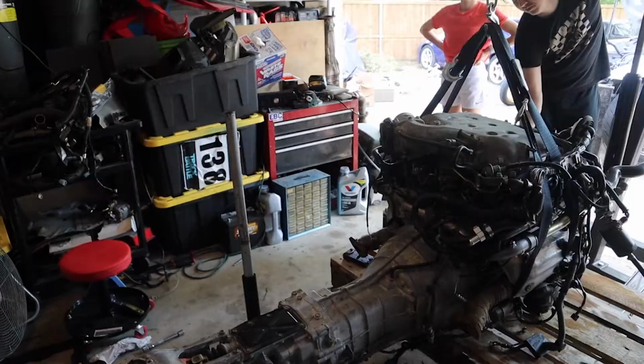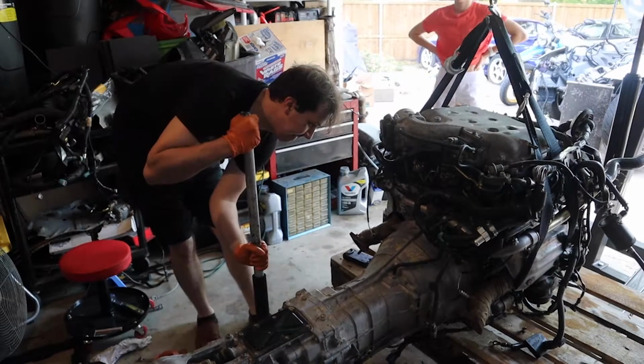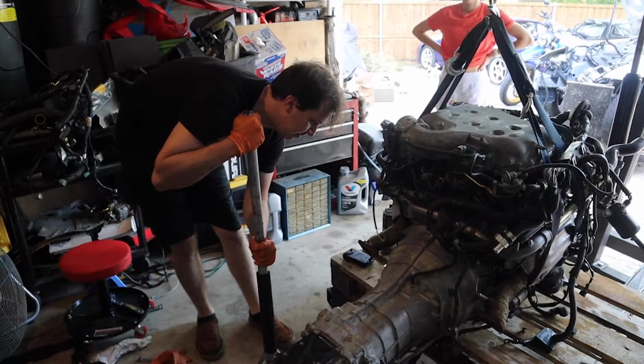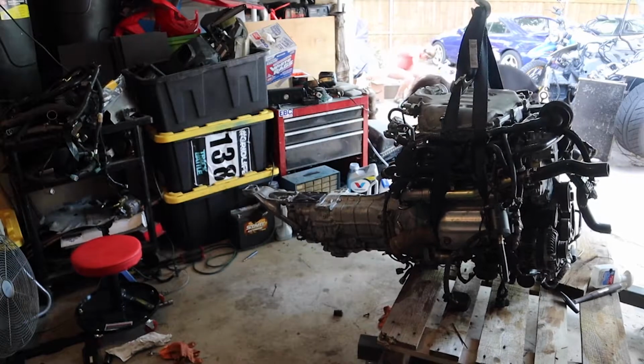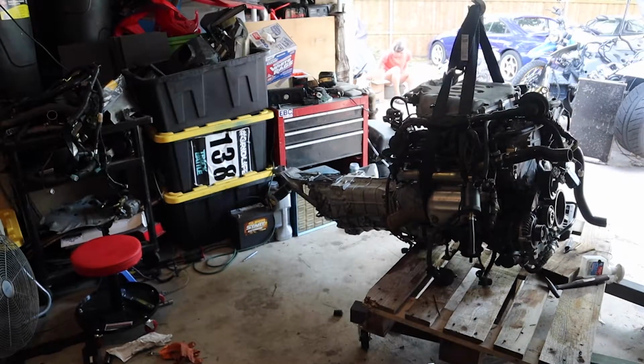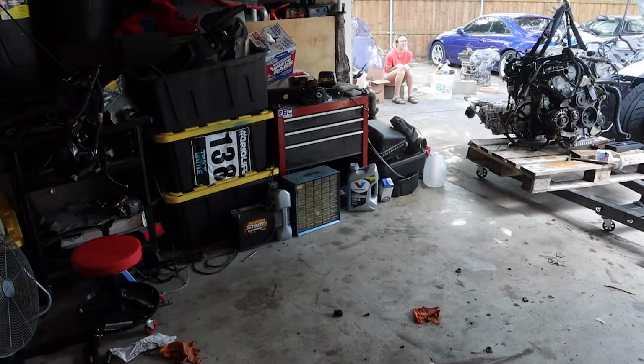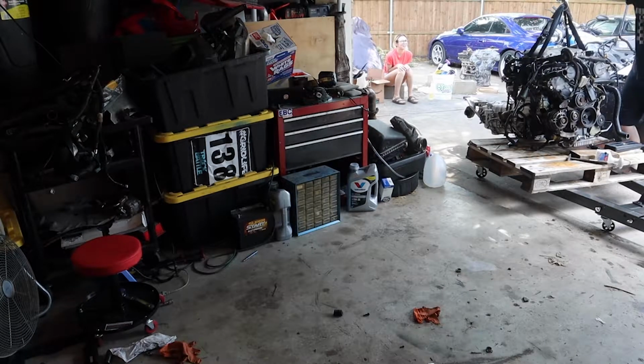Force came out. I have a Toyo Rat radiator in it.